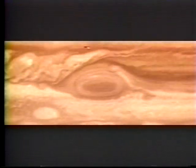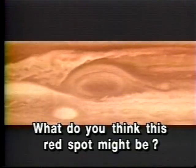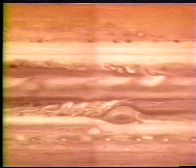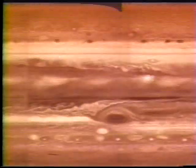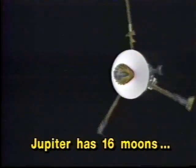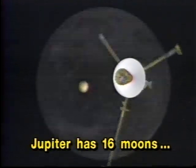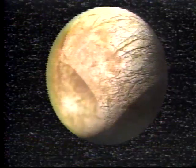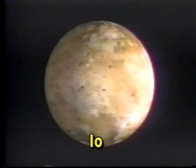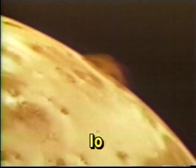Visible in its atmosphere is a giant red spot. What do you think this red spot might be? Astronomers say the giant red spot is probably a storm about 3 times the size of Earth. Jupiter has 16 moons, including 2 of particular interest to astronomers. One of them, Europa, has an icy surface, possibly covering a liquid ocean. The other, Io, is the most volcanically active body in the solar system.